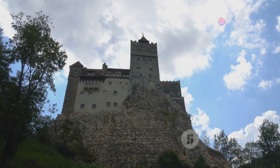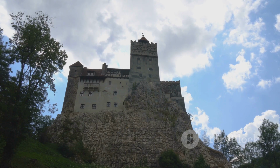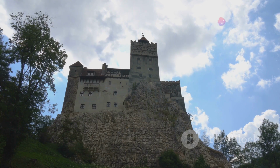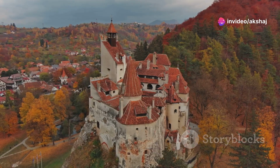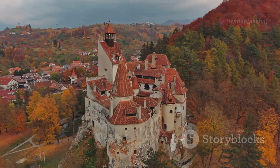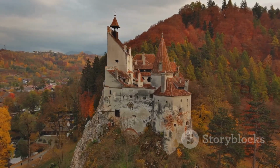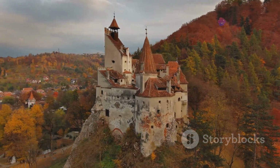And while Bram Stoker's famous vampire never actually lived here, the castle is said to have inspired the setting for his iconic novel. As you explore the castle, you'll learn about its real history, which is just as fascinating as any fictional tale. Bran Castle has served as a royal residence, a strategic fortress, and even a customs post.